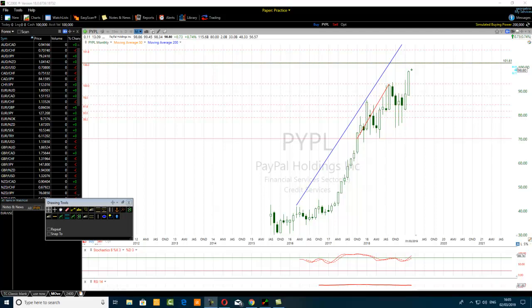PayPal Holdings Incorporated. PayPal stock to rally on Venmo's rising profitability, analyst says. Wedbush Securities getting more optimistic about PayPal stock, ticker PYPL, because of the profit opportunities in its Venmo business. Venmo is a payment service application owned by PayPal that has social networking features.